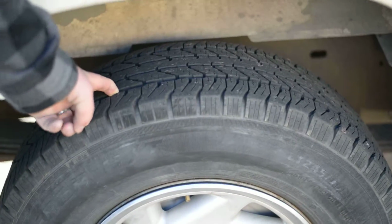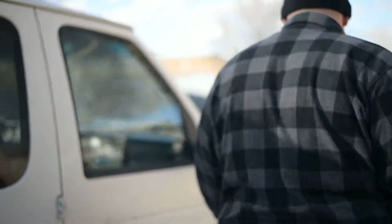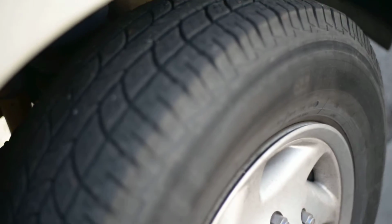the tires. Tires still got lots of tread on them, lots of life on them. If you're using this for band purposes, it's still going to get you about 2-3 tours, probably even more. Front tire, still good tread on it.